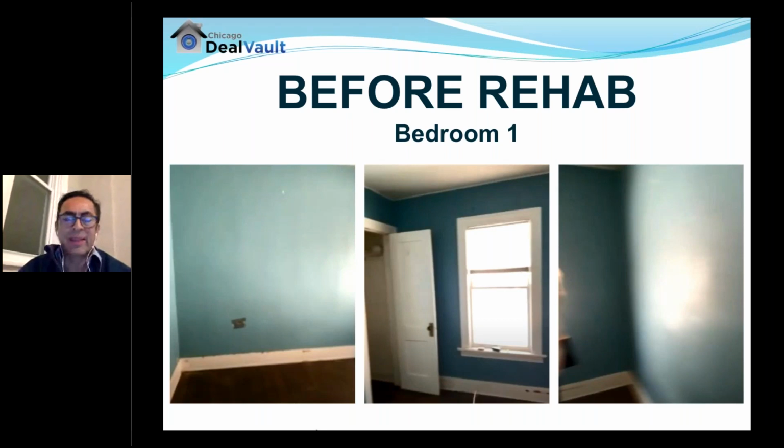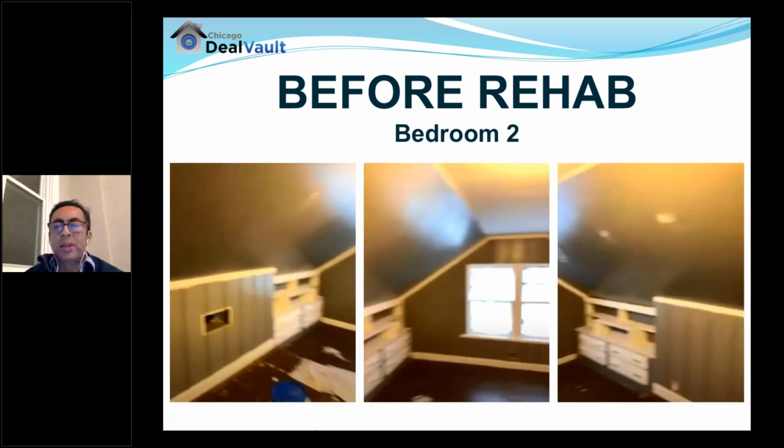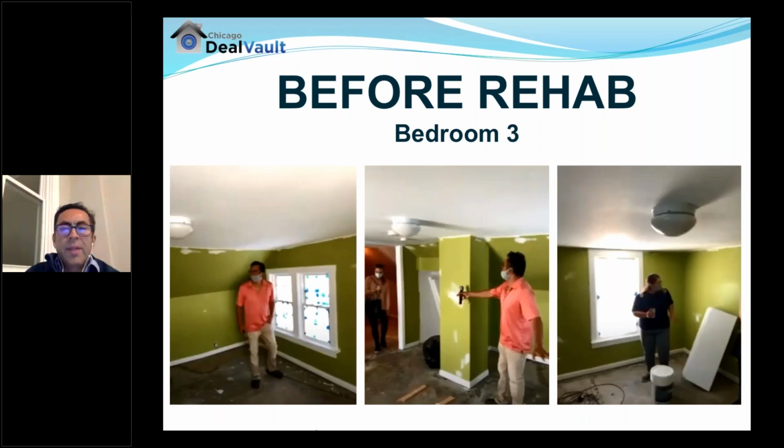Again, you're going to see that the windows are not in the best shape. Okay, so this is moving up to the second bedroom on the second floor. So it was just in okay condition. This is the 3rd bedroom on the second floor. So obviously everything needed paint.